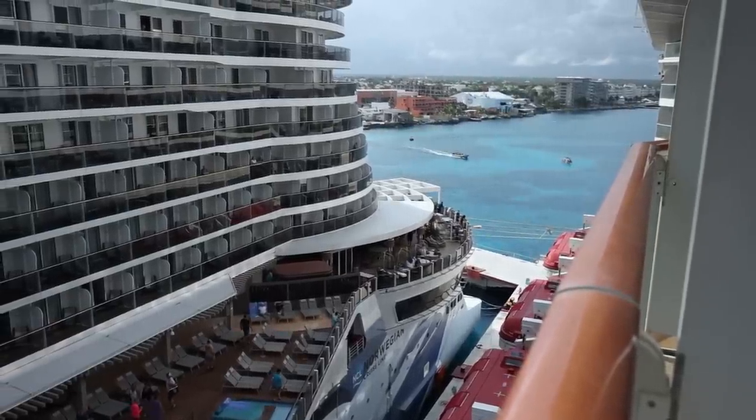Ooh, good morning from Cozumel. The sun's coming out. I've been up since 4 a.m.